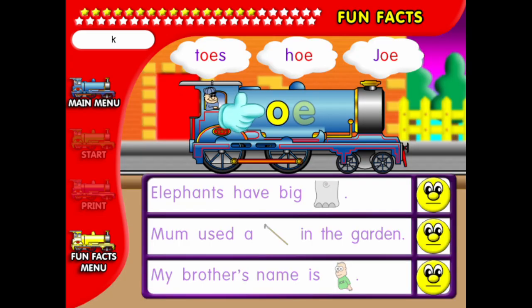These two letters, O and E, make the sound blend O when they are joined together. Let's say it together. O. And again, O. Now these words up here contain the sound blend O. Toes, hoe, Joe. Use these words to complete the sentences below.